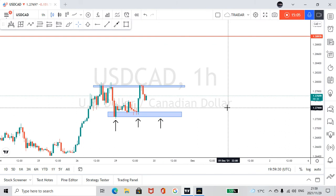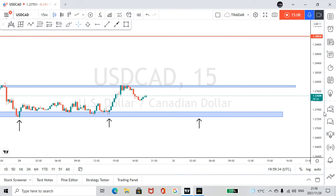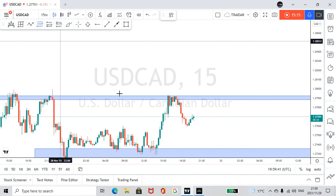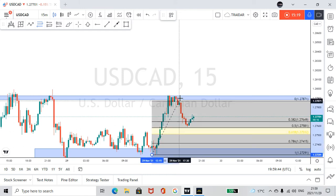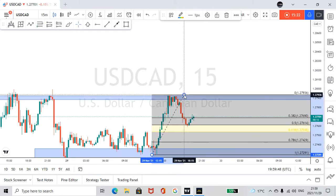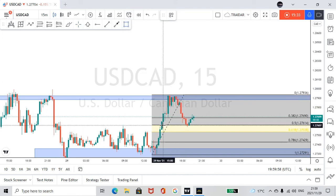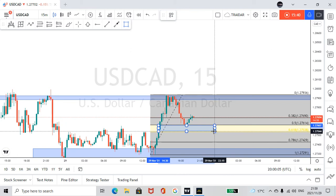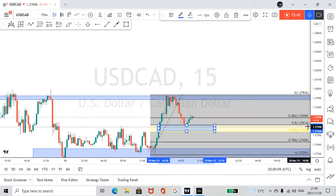But before I say that, let us go down to a 15-minute time frame, and then we use what we call a Fibonacci retracement tool. So let's take our Fibonacci, place it here, take it all the way up, and then boom. What are we seeing? The market managed to come down all the way to our retracement areas right here. This is retracement 0.5 and this is retracement 0.618. So the market is within the golden ratio, our golden zone, right here.